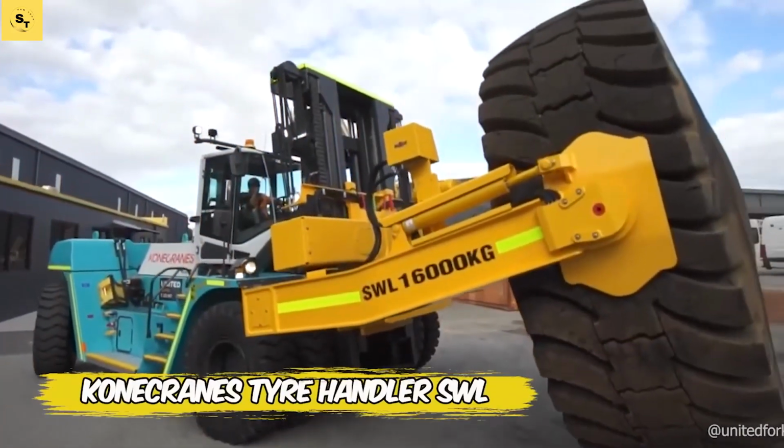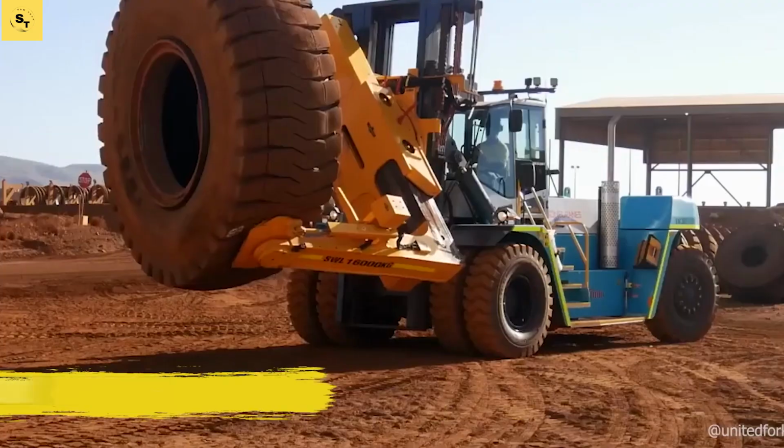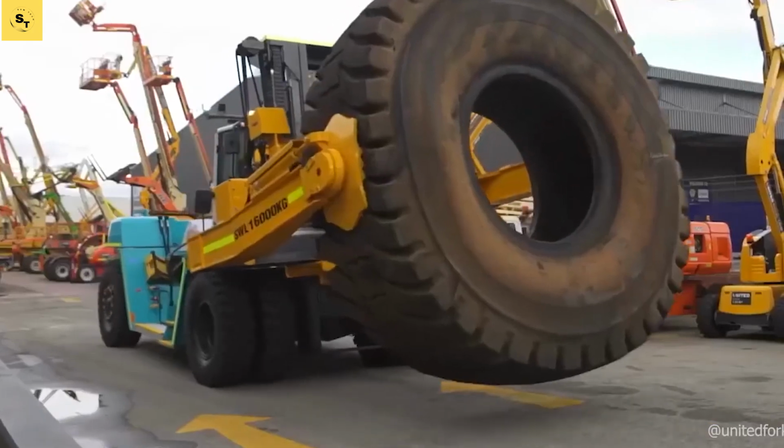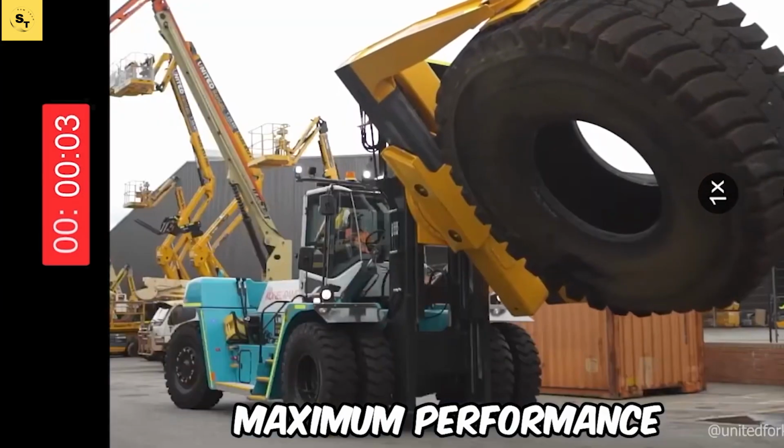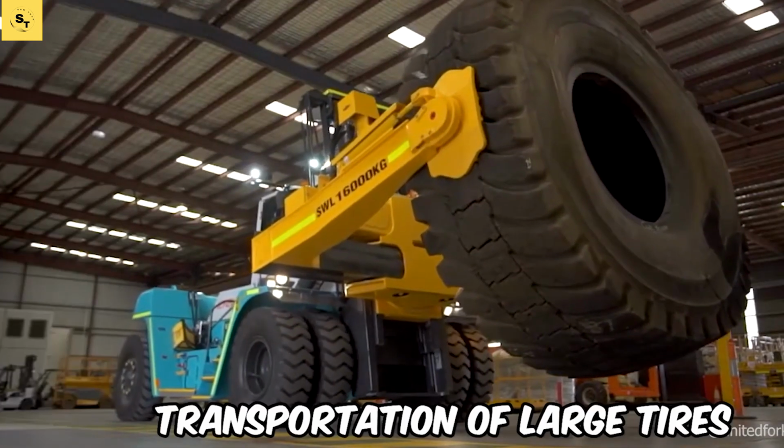The Cone Cranes Type Handler SWL is a specialized lifting machine designed for agriculture. It efficiently handles heavy loads, ensuring smooth material handling in farming operations with high capacity and precision.